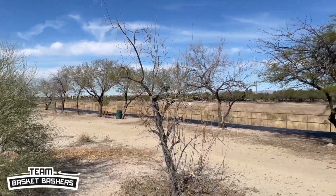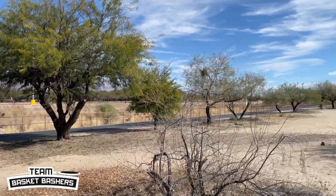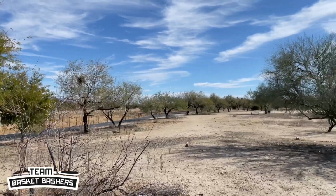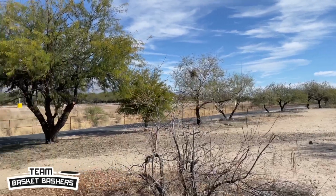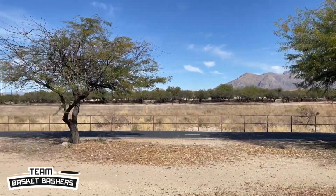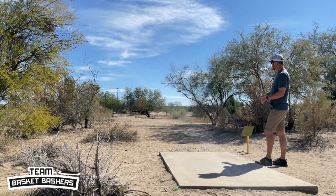Something to note, this bicycle path is OB, and it plays from holes 1 through 10, with the exception of hole 6 that plays back away from it. But if any of your shots end up on this cart path or bicycle path here, it is out of bounds. Okay, hole number 2, 250 feet, just to the right of that big tree down there.